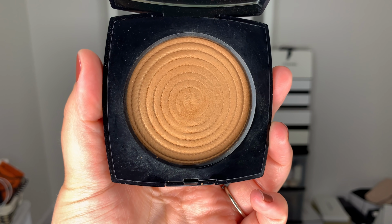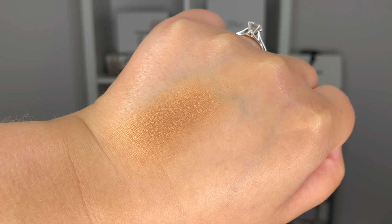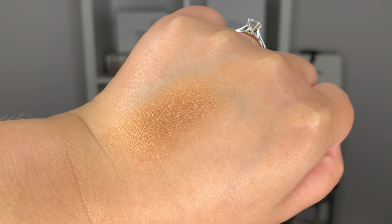All right, now we're moving on to the top 5 category, and these are all kind of interchangeable for each other. The top 5 here are the best of the best, in my opinion. Moving on to something else from Chanel, we have the Le Beige Healthy Glow Illuminating Powder in Sunset. This came out last year with the Le Beige collection and was re-released this year.